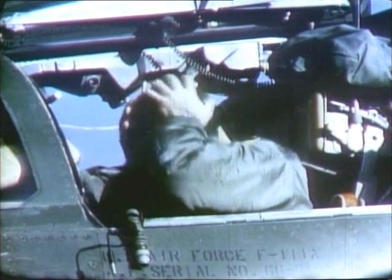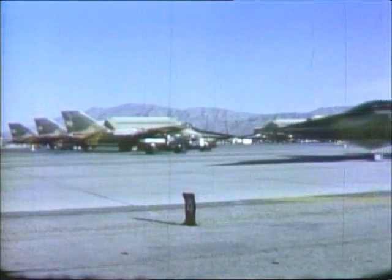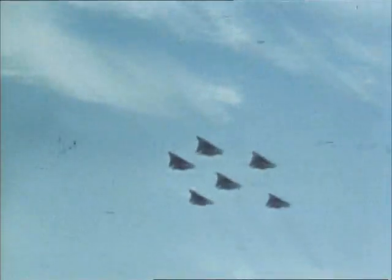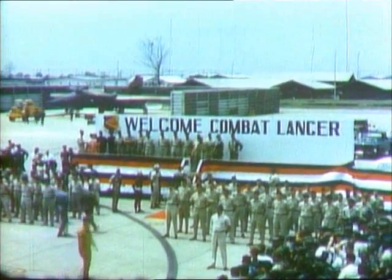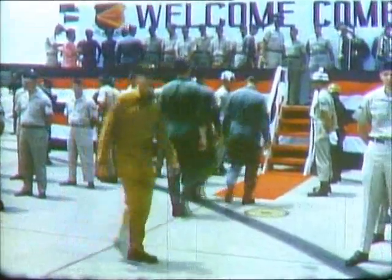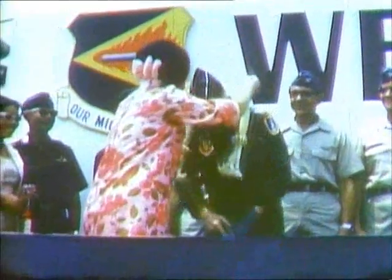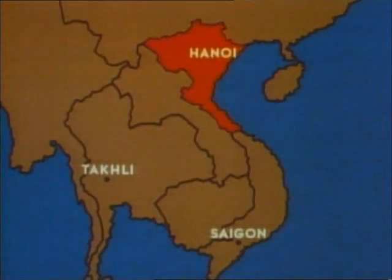By early 1968, after 8 months of testing, it was decided that the F-111 should be tried out in actual combat conditions in Vietnam. Six aircraft from the 474th Tactical Fighter Wing were deployed from Nellis Air Force Base to Thailand. The F-111A flew out of the Royal Thai Air Force Base at Takhli. The combat testing and evaluation program was called Combat Lancer. The Thai base put the new planes within striking distance of North Vietnam.